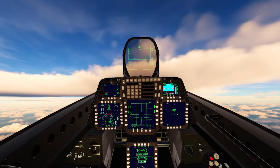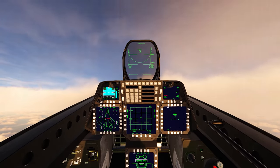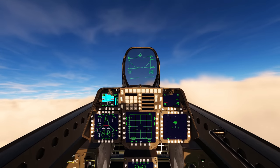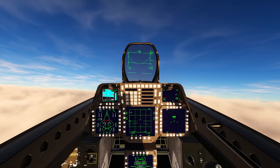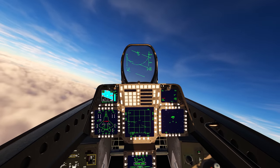So the MiG-31 is actually kind of an interesting aircraft. As many of you have heard, it supposedly made a super long-range kill in Ukraine recently. I don't know if that's true or anything like that. I've just seen claims of it. There's obviously no evidence or anything like that.